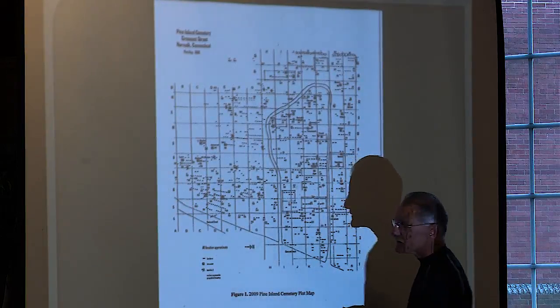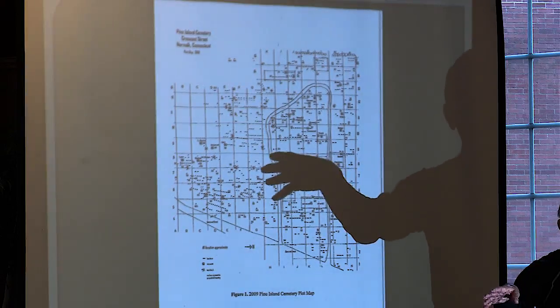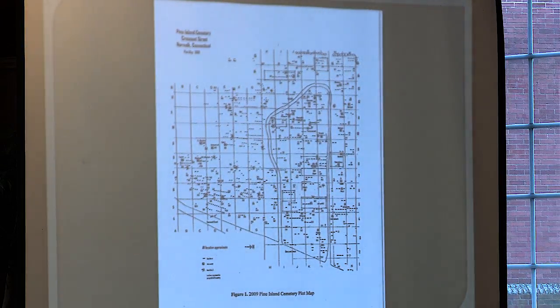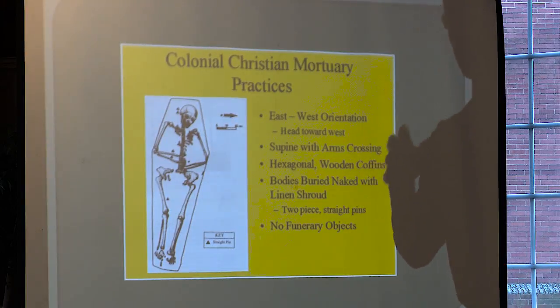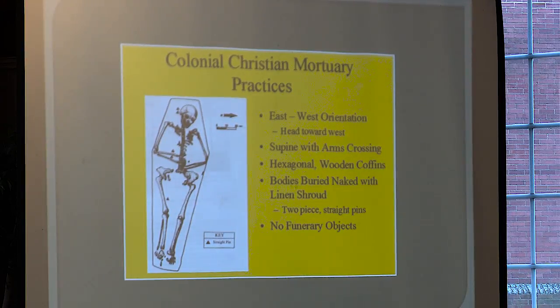As you can see, there are not many burials. There's one tombstone off to the side, but whether there were any individuals there is the question. The thing is how burials are laid out, and our ability to find them and work predictively. This is a Christian burial ground going back to the 18th century and into the 19th century.